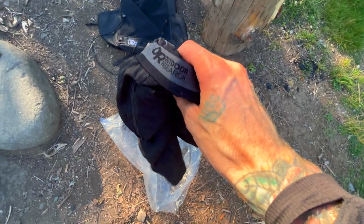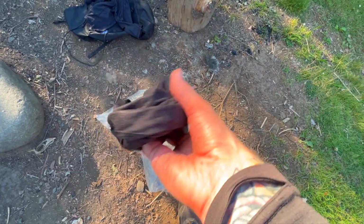Got a pair of extra boxers, a sleep shirt, a Patagonia lightweight long shirt, and then this is a buff that's going to go on my pillow.